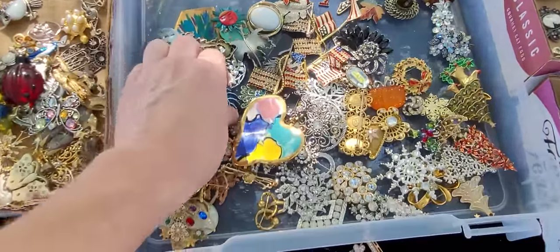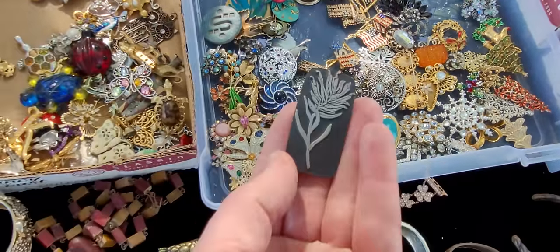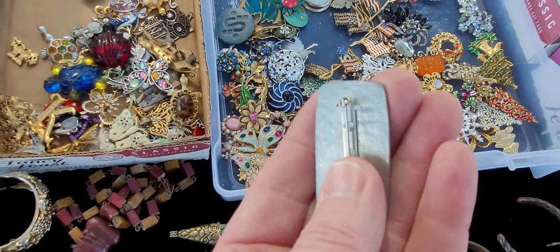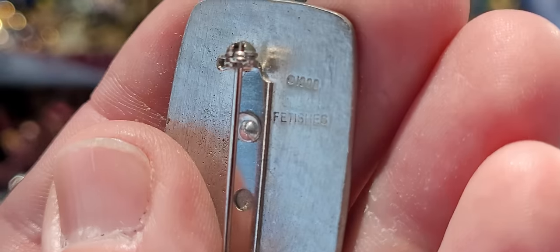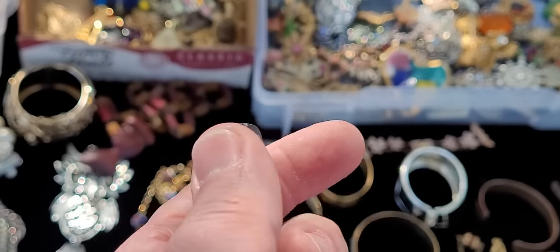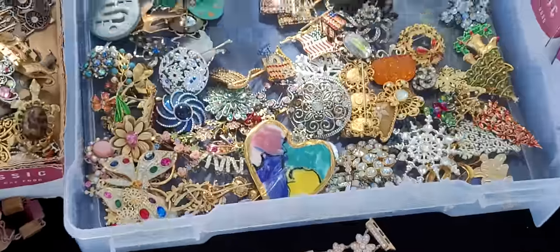Let y'all zoom in with me so we can shop together. I'm sure there's gonna be pieces that I don't pick up. So this says fetishes on the back, so look at this. $19.90 fetishes. I want that brooch too, that pin.